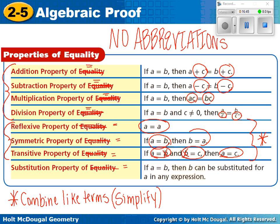Transitive or substitution? It's transitive. So here's the difference between transitive and substitution. Notice that this whole side and this whole side are exactly the same. This is like saying A equals B and B equals C. The entire middleman is exactly the same and we get rid of it.